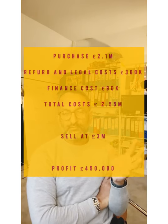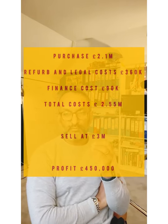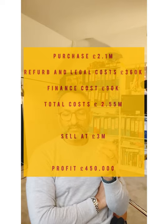So you revalue, you get them to a point where their combined value is 3 million. It costs you 2.55 now to get to that 3 million pound value. So this means that over the 12-month period, by selling all of the flats, you will realize a profit of around 450,000 once the 23rd flat has been sold, which is not a bad deal whatsoever.